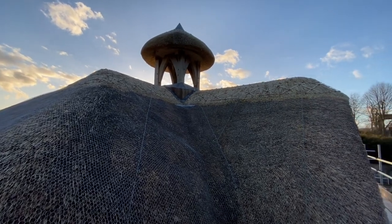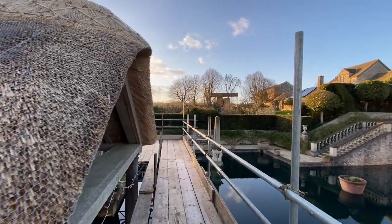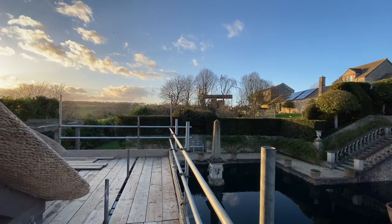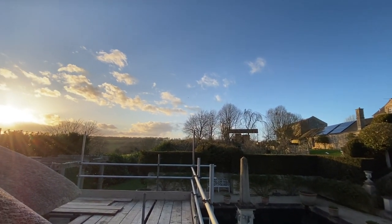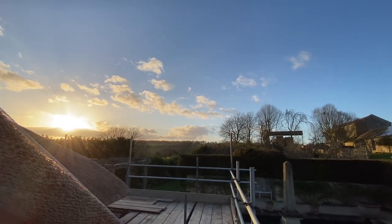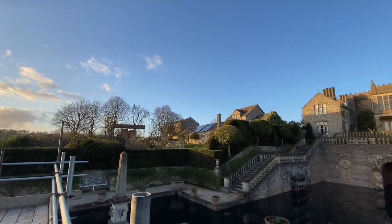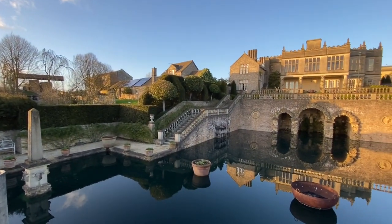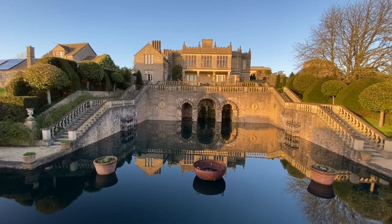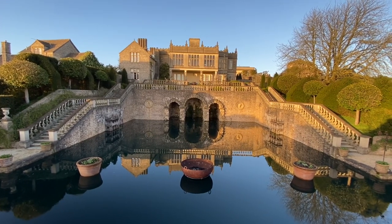Just as the sun begins to set, I just want to show you the view from this scaffolding up here. I'll come to the middle, we're in the centre. Just as the sun's starting to set. Just bring you round. Check that out. How cool is that? Beautiful.